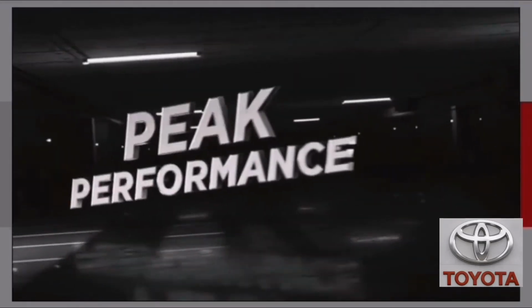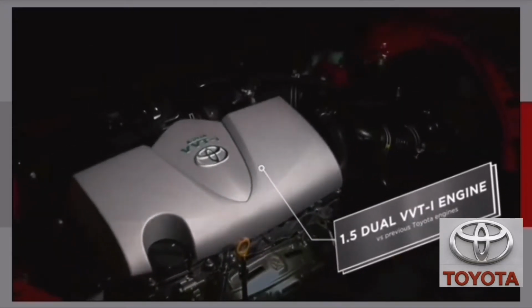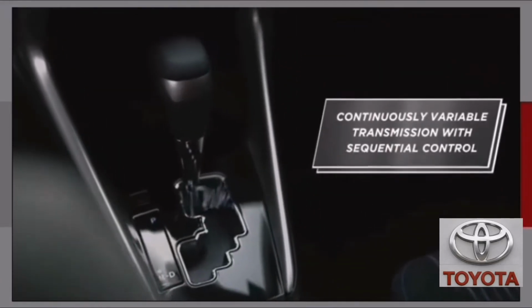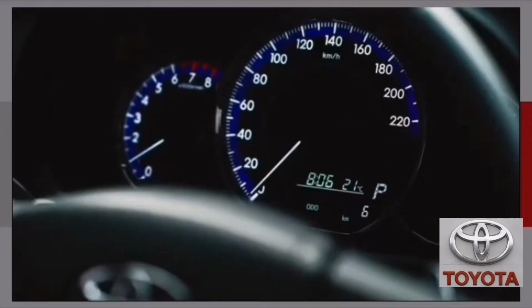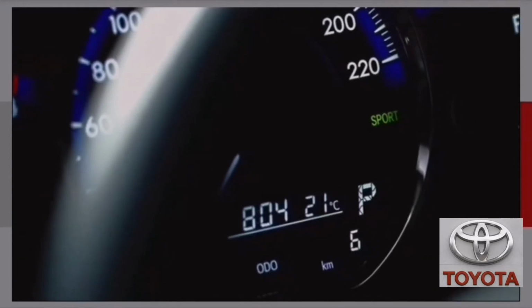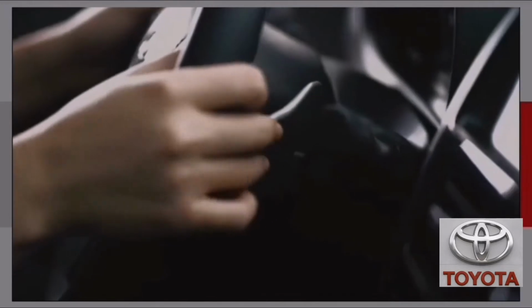Peak performance. The 1.5 dual VVT-i engine provides you with better fuel efficiency at all engine speeds. Enjoy seamless shifts between gears with a CVT. The Toyota Vios comes in two driving modes, Eco mode for fuel efficiency and Sport mode for performance acceleration. Paddle shifters give you more control for sportier manual gear shifting.